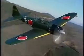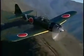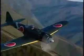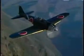If you're going over 200 knots, the ailerons begin to become very heavy. And the rate of roll of the Zero is very fast. It's half again as fast as the Hellcat or some of its contemporary fighters from World War II.